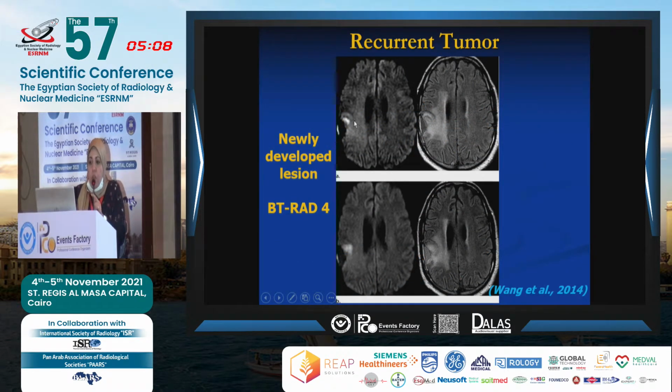Baseline images revealed the presence of area of restricted diffusibility at the operative bed with perilesional edema. Follow-up 12 weeks later, there is increase in the size of the area of restricted diffusibility with T2 FLAIR mismatching. Here, this points to tumor progression, so it is PET score 4.